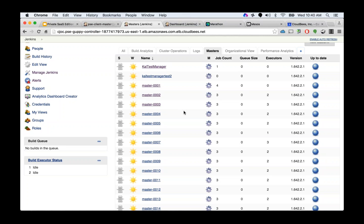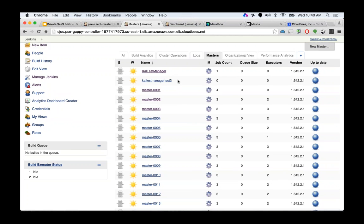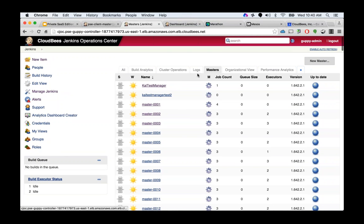So with the Private SaaS Edition, with the launch of the product, we've got a whole bunch of analytics already baked into the product. And again, many of these analytics pieces that you see here are already there in the CloudBees Jenkins platform, and we have extended that to a significant level with the Private SaaS Edition as well.